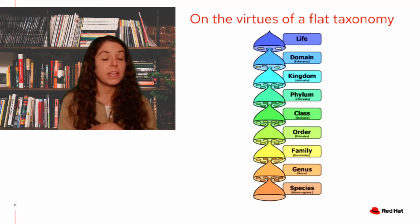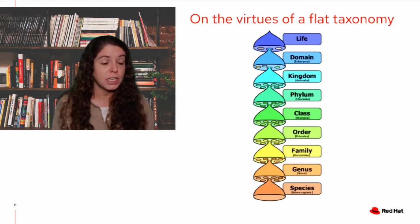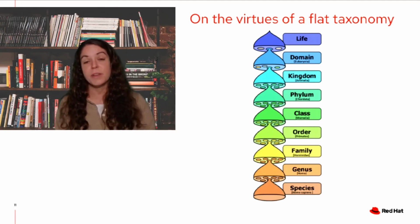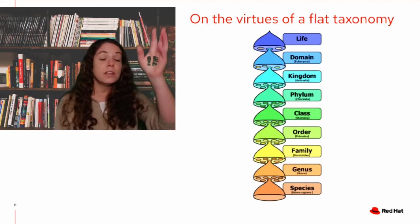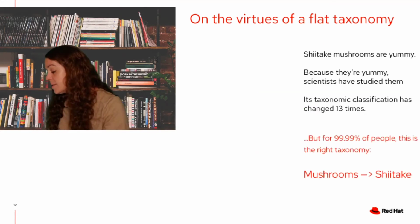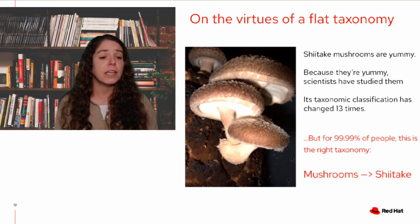Taxonomy to them is reminiscent of their dorky high school biology teacher. And they think of it also as a deep multi-layered thing. A taxonomy is you start at kingdom and phylum and down to genus and species. And in between there's all kinds of stuff that is almost impossible to memorize. Now, the reality is that a flat taxonomy is oftentimes really intuitive and easy for people to use.